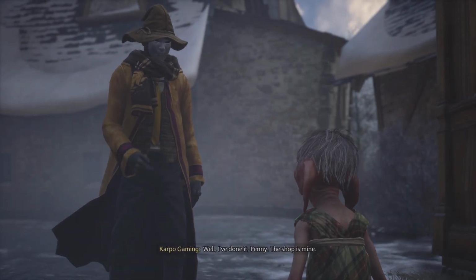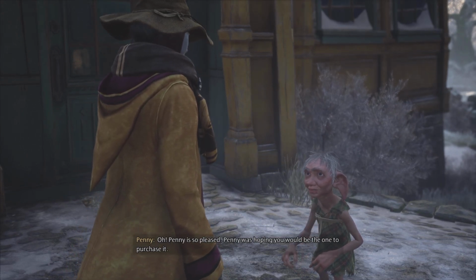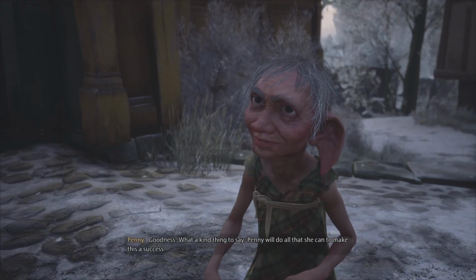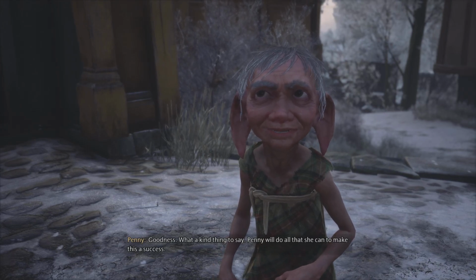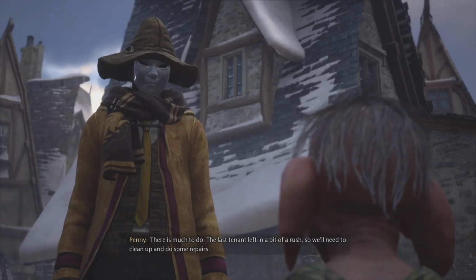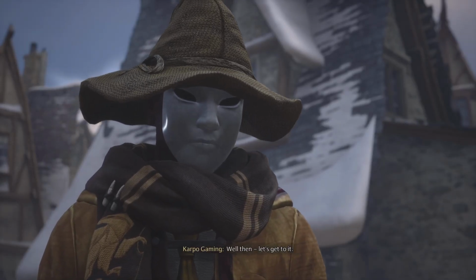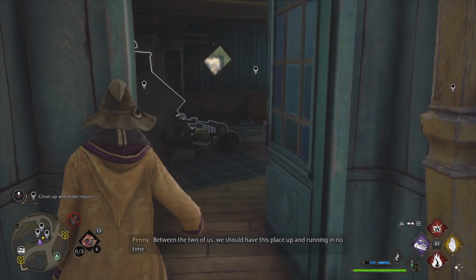Well, I've done it, Penny. The shop is mine. Oh, Penny is so pleased. Penny was hoping you would be the one to purchase it. I'm glad you're here to help me. Goodness, what a kind thing to say. Penny will do all that she can to make this a success. There is much to do. The last tenant left in a bit of a rush, so we'll need to clean up and do some repairs. Well then, let's get to it. Penny is ready. Between the two of us, we should have this place up and running in no time.